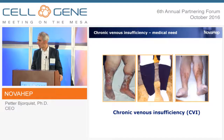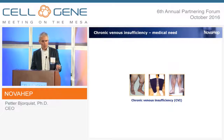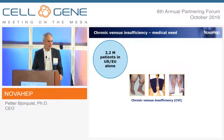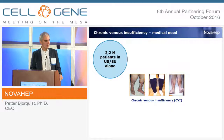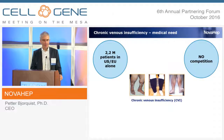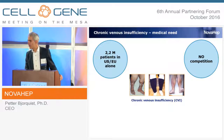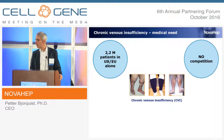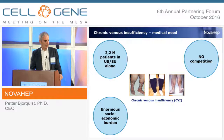So we decided to start a program here. And why is chronic venous insufficiency such an important disease for us? Only in the EU and US, there is 2.2 million patients annually with this disease. There is no competition. There is no treatment for these patients today. And patients are diagnosed and sent home with surgical stockings, ointments, etc. But there is no real cure. So patients receiving this are very often, at least in our part of the world, sent home on sick leave or early sick pension, and thereby they are an enormous burden to the society.